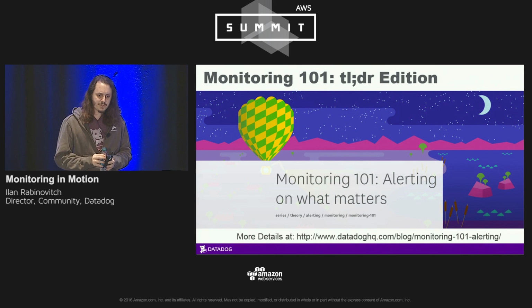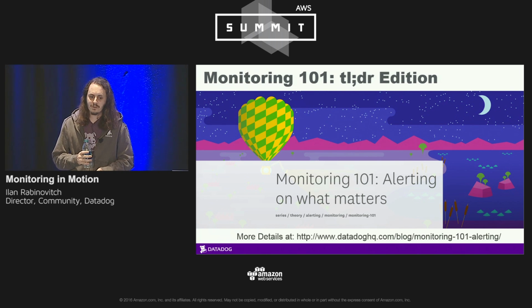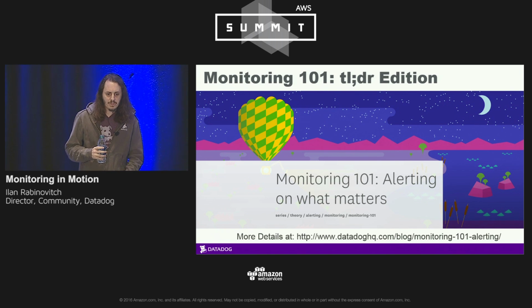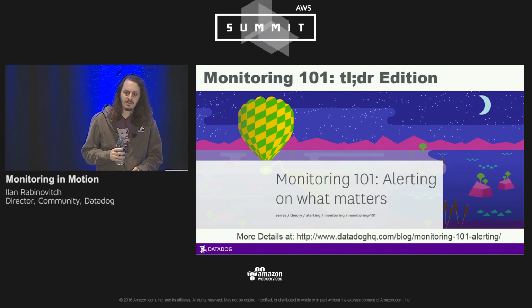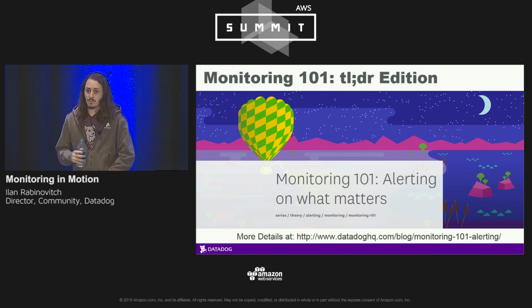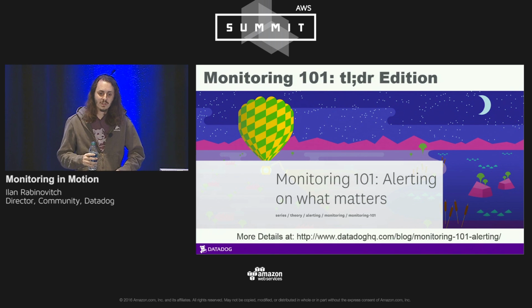So we put together a bit of a guide, and I'm going to give you the TLDR edition of it for the Redditors out there. But you can find the long version up on our site. It's a fantastic article. I encourage you all to read it and take a look at how it might fit into your environment, whether you're a Datadog customer or not. I hope you are, and if you are, I'd love to chat with you afterwards as well.